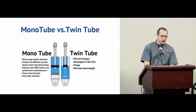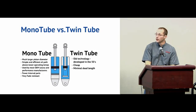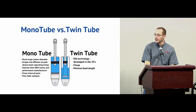Four-wheelers, side-by-sides, snowmobiles. I'm sure a lot of you guys ride some snowmobiles up here with some Fox shocks on it. In my opinion, they make the finest shock absorber out there, and they can do it at a pretty economical price because of the sheer volume of parts that they build a year.